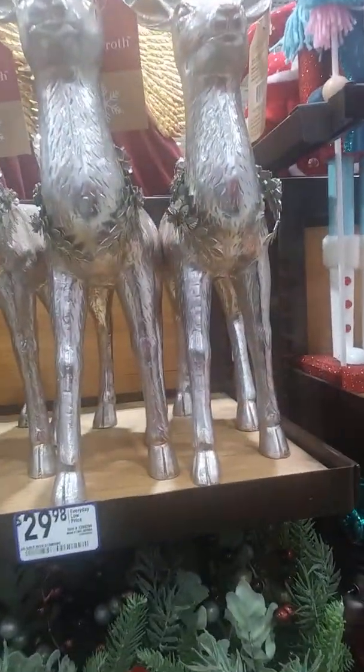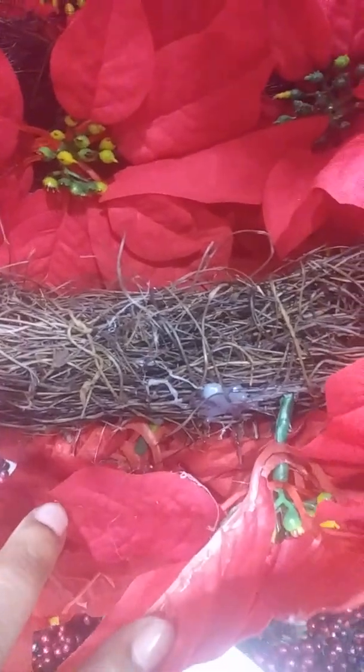$22.98 for that one. Standing ones in silver, $29.98. Now, as I told you guys before, these are things that you really can incorporate all year round if you're clever. These wreaths, I was trying to find a price on them, and I cannot. Here's a price for these, $39.98 for those poinsettia ones. Let's see. Show you guys how it's made a little bit. Easy peasy. $34.98 for the one down at the bottom.